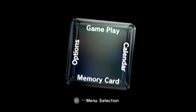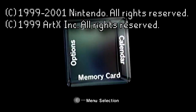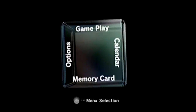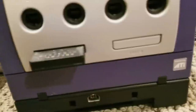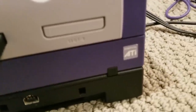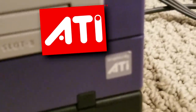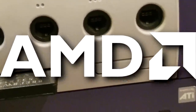Firstly, there is an unseen copyright string found in a very early IPL, which consists of a copyright reserved to ArtX Incorporated, a company that had developed the graphics processor for the GameCube. If you've looked at a GameCube console closely before, you have probably seen this sticker and might be thinking, hey, wasn't it ATI that did that? It sure was, because in February of 2000, almost 2 years before the release of the GameCube, ATI, which is now owned by AMD, actually bought out ArtX.